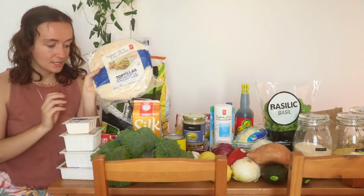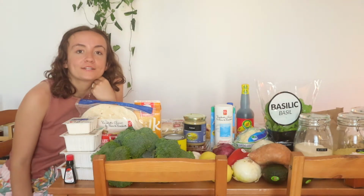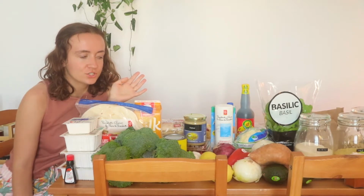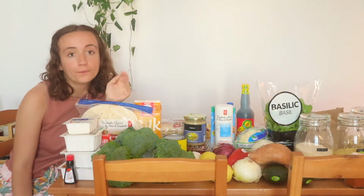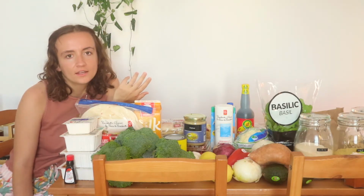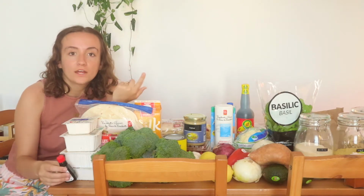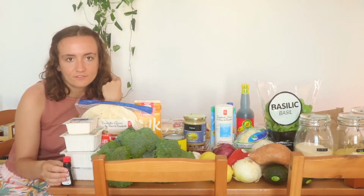Some flour tortillas and some vanilla extract. Now I'm going to rearrange everything to show you what I got for what meal this week, and I'm also just going to take away the stuff that isn't really used in anything but we just needed more of, like vanilla extract, salt, that kind of stuff.